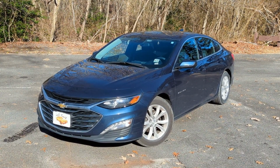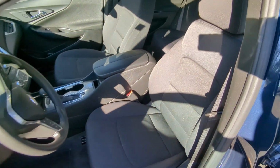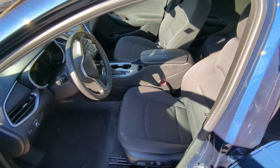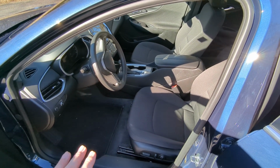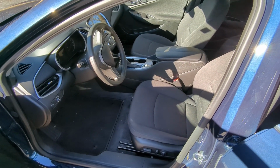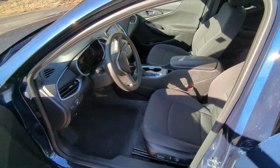All right, so we're going to start looking at the interior here, and in this model, it has black cloth seats, right? So personally, I like cloth versus leather, because if I had a black leather interior, especially in a warm climate, there would be no way I would want to have to deal with that, just the burning.